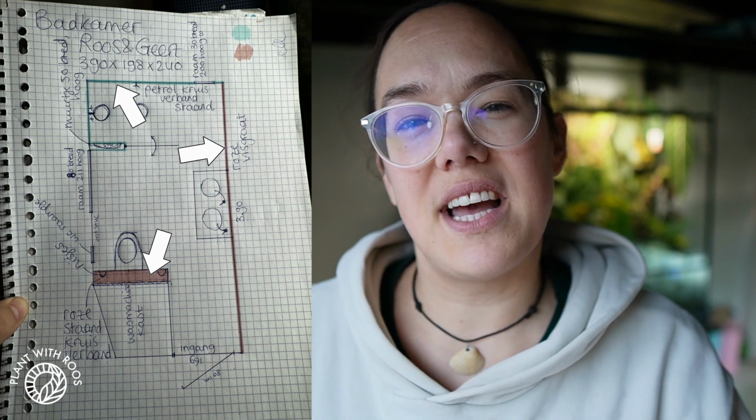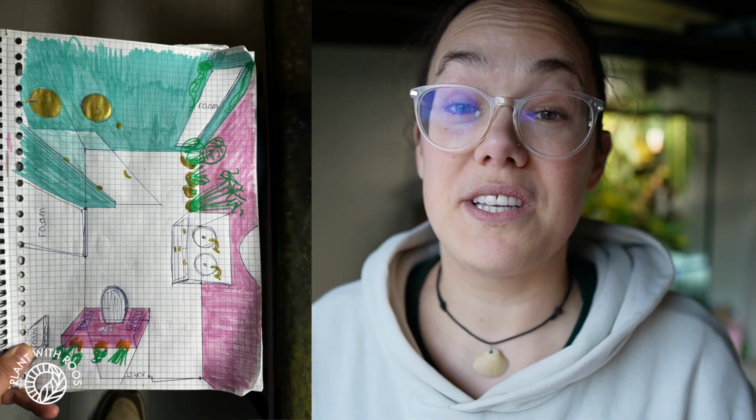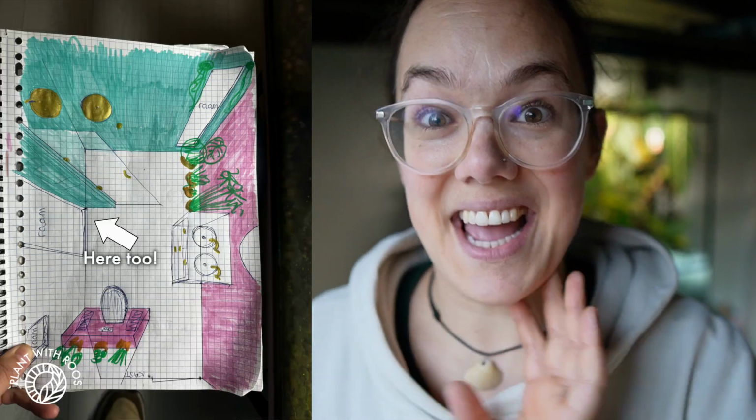And then we also kind of decided on the colors of the walls already, which I colored in here and made a little design for it, adding some plants as well. There's specific plant corners in this design, which I'm very excited about. And then it was time for demolition.